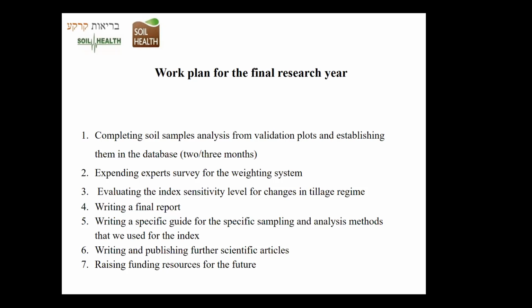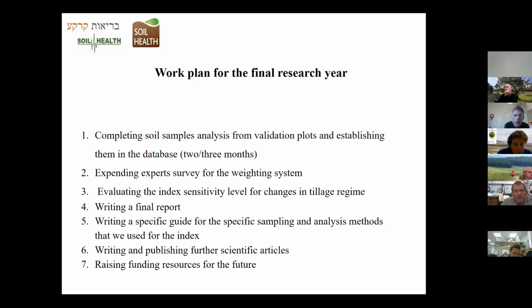We also want to write a protocol for others to use this project. We would like all this database to be open to the public. We are aiming to raise more funds to improve this project, and we hope it will be adopted by decision makers in the future.